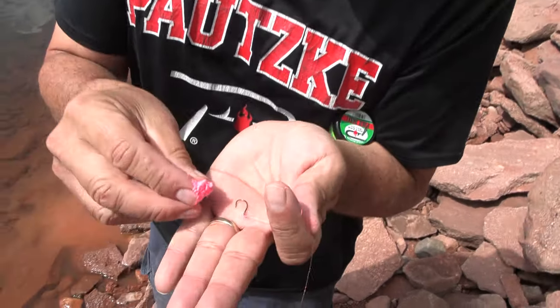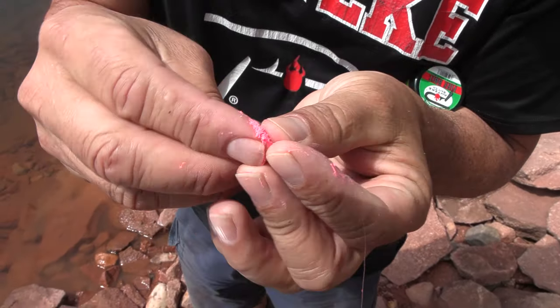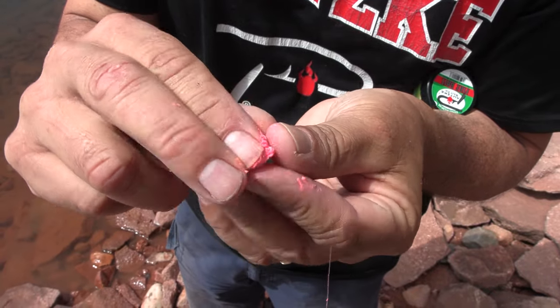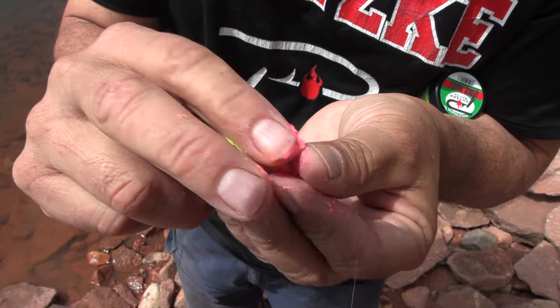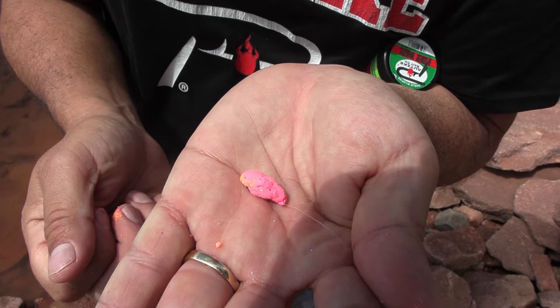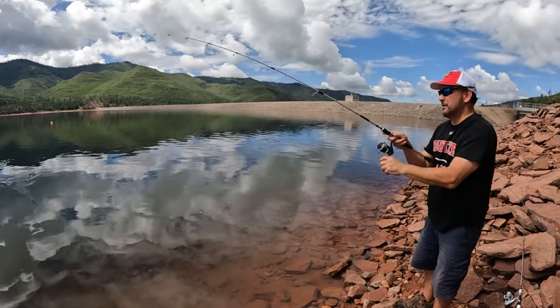All right, so right here's the hook. You can see this little bit of fire bait. There's not much. I just want it floating up off the bottom. It's going to be about 3 feet off the bottom since there's a little bit of weeds down there, and a small little setup like that. You guys are going to be amazed with this one.